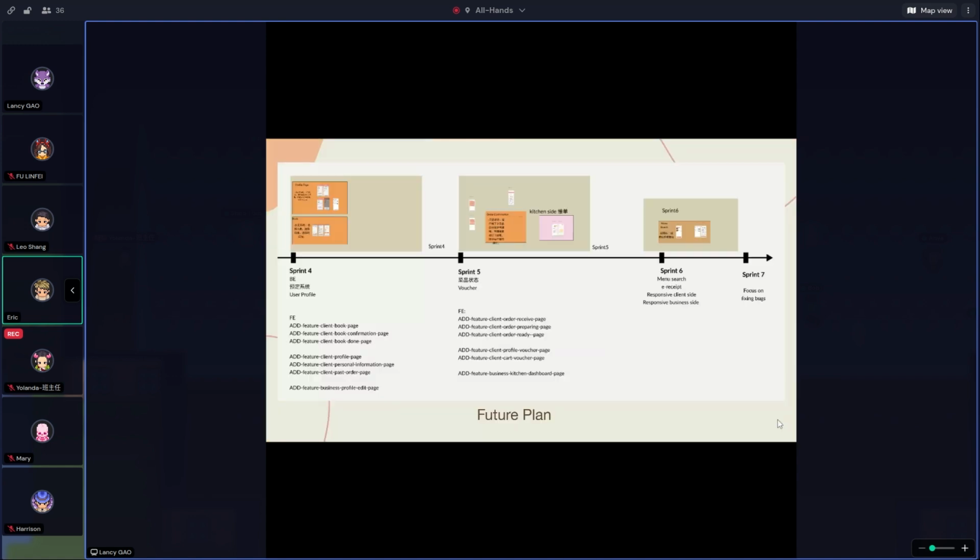In the future, we will continue to develop some remaining front-end pages, back-end interfaces, and request interfaces. We will also develop responsive pages suitable for PC and develop a payment function using script. And we will also test the whole process of our project.